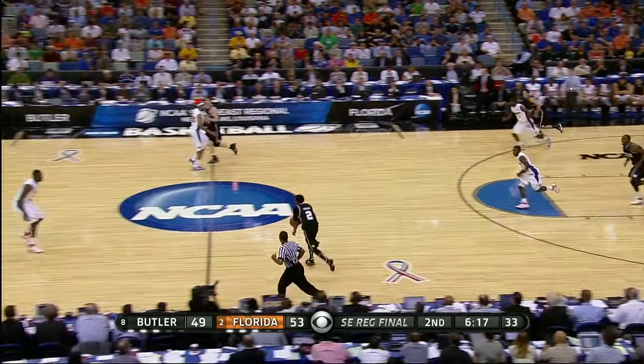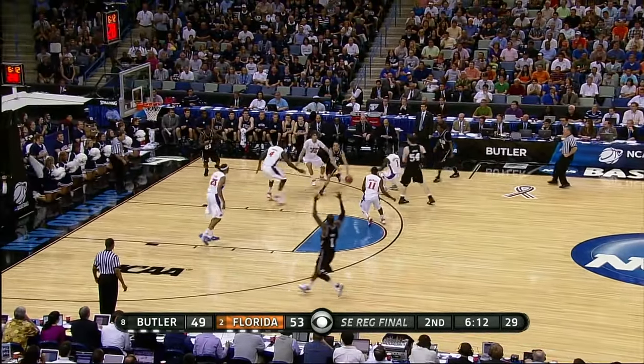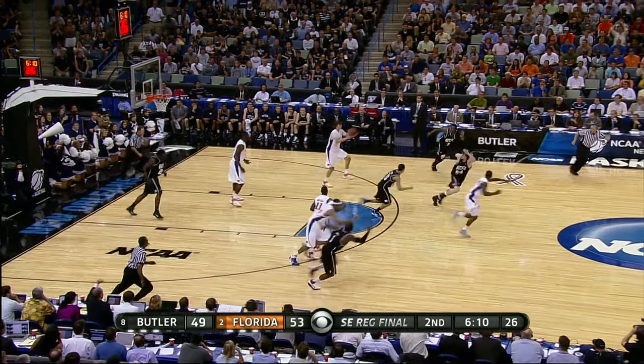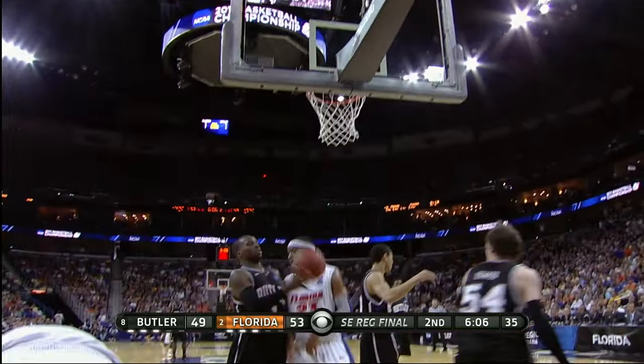Hopkins, cross court, Van Zandt. Attack. You've got to attack the big on that. Hands it off. Hopkins almost turned it over. He did. Boykins tracks it down and lays it in.